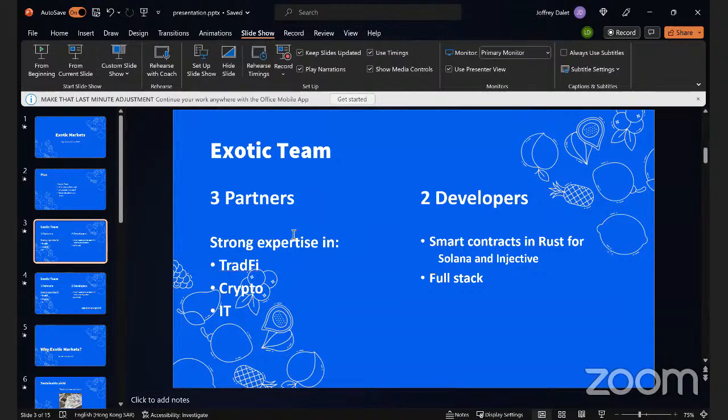So we have the chance to have three strong partners. We've been working together and have this strong experience. And then currently we have two developers as well, who are working on the smart contracts and also on the full stack of the project.